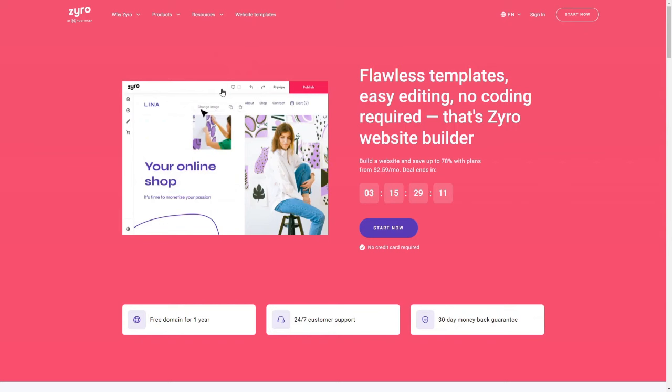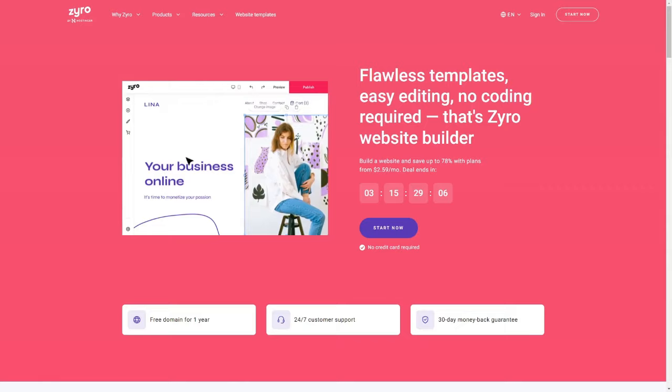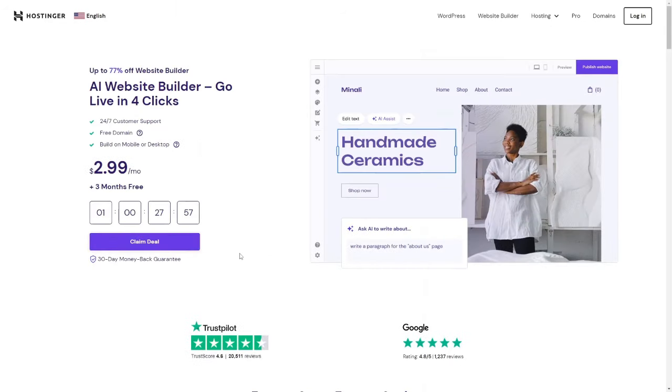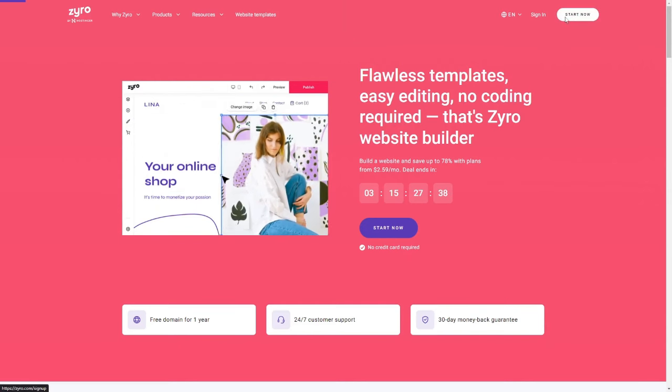If you go into the products, you can see their plans starting at $2.99 a month, and you'll get a bit more of the features, more AI features, more storage space, and then on up to 100 websites as well. But in this series today, we are going to just be using the free plan and using all the features as much as possible and seeing what we can do with just the free plan. So what we're going to do first is go onto Zyro.com, and we are going to click on the Start Now button on the top right.